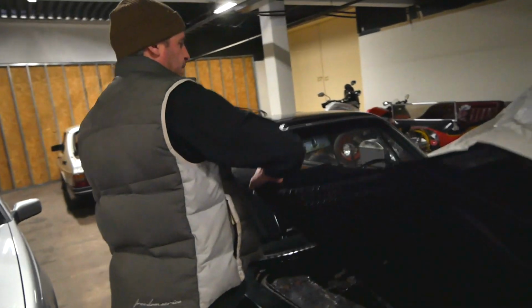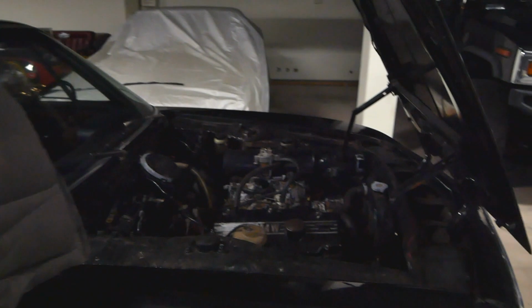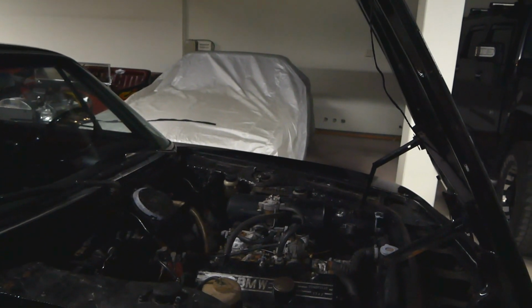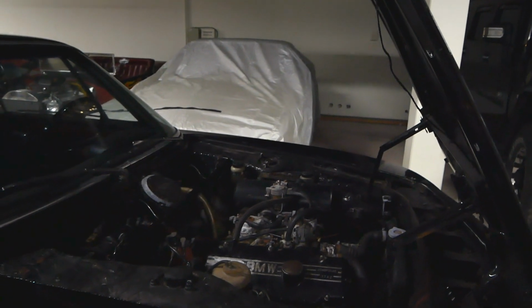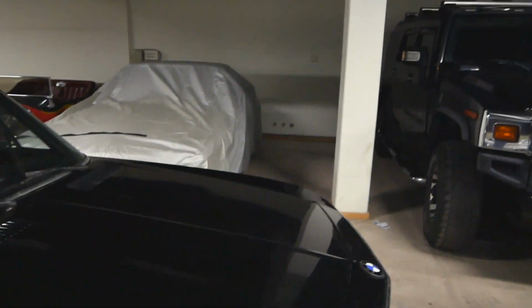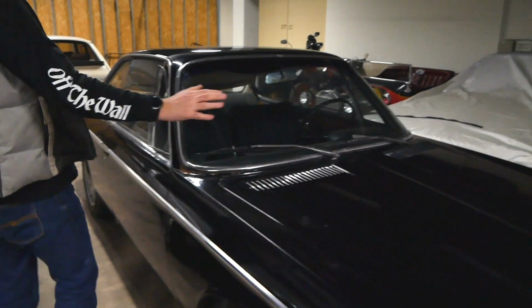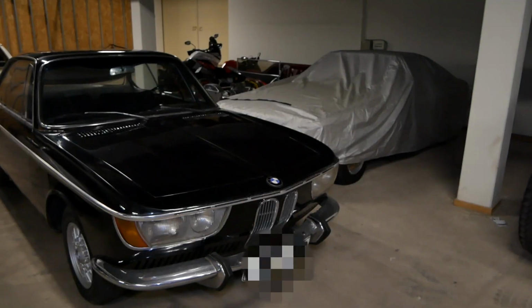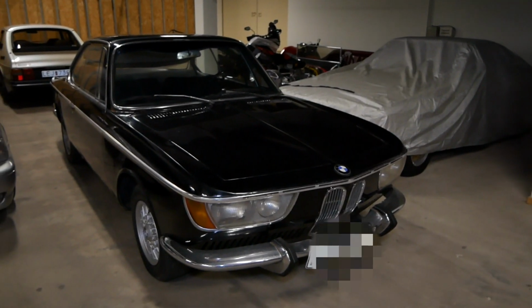You can see on the... It's a nice noise. Yeah, it needs a full renovation. But this is, I think it's called an M10 engine. It's a 2-litre and it's a CS, so it's got twin carbs. This one's just been sold, but it's got this nice coupe style. It had a big brother, which is the 3-litre CS.